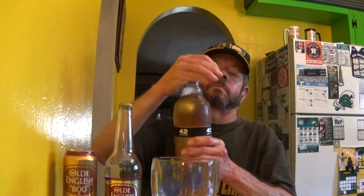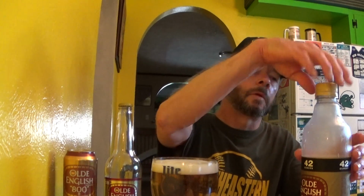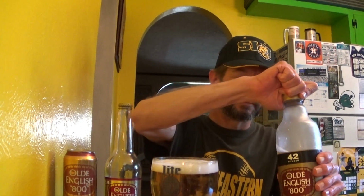Naturally, people call me out when I do these things, I don't have an Olde English 800 glass, so I'll use this Miller Light schooner or chalice, whatever your preference.